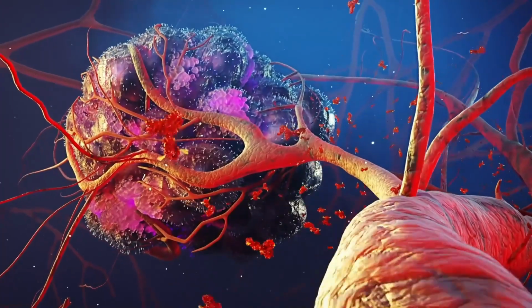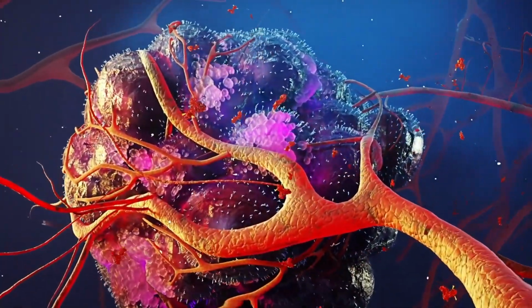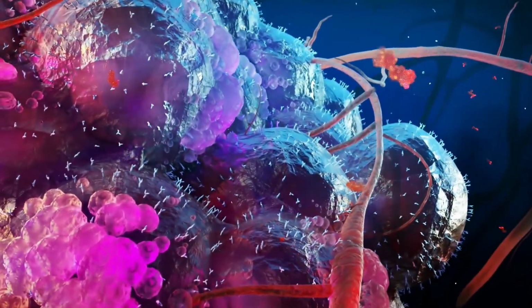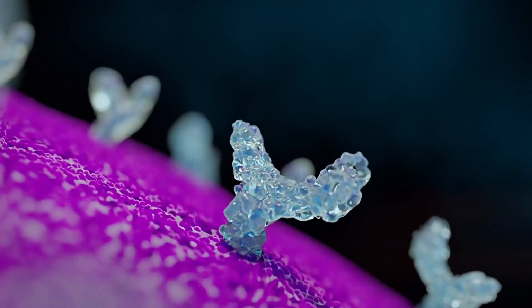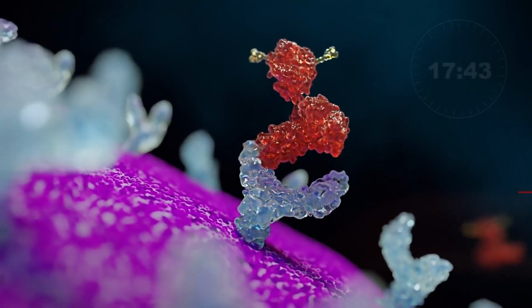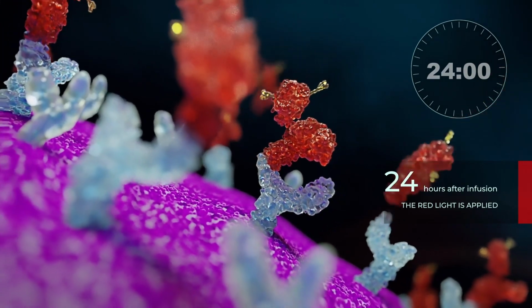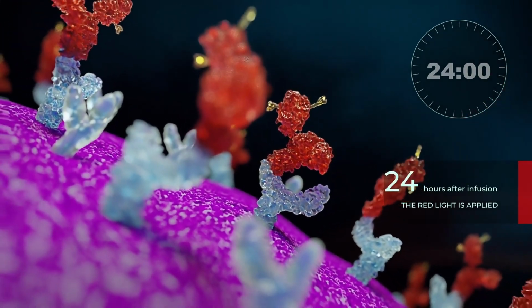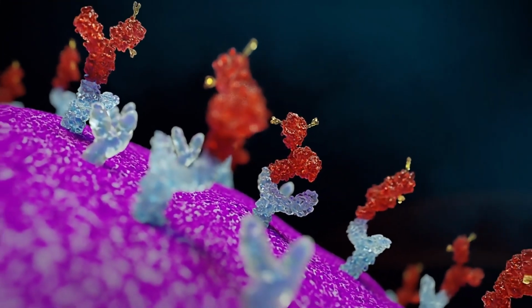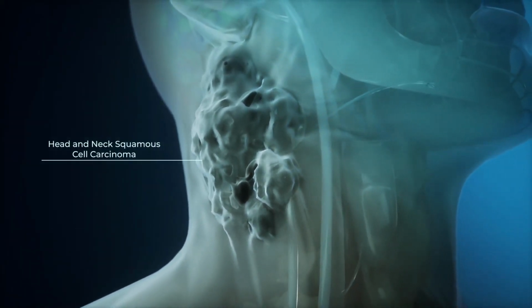Tumor-targeted treatment based on the Luminux platform is initiated with intravenous infusion of the antibody conjugate that distributes systemically and accumulates at the tumor, where it attaches to specific antigens present on the surface of tumor cells. After infusion of the conjugate, the tumor is illuminated with non-thermal red light to transiently excite the antibody conjugate to elicit anti-cancer activity.